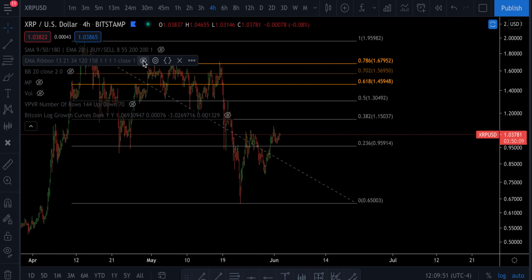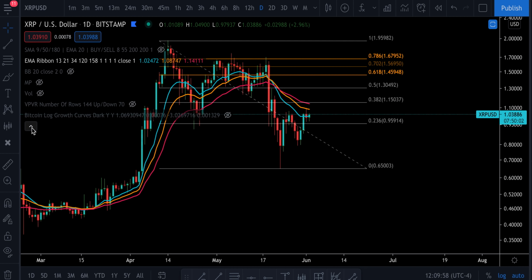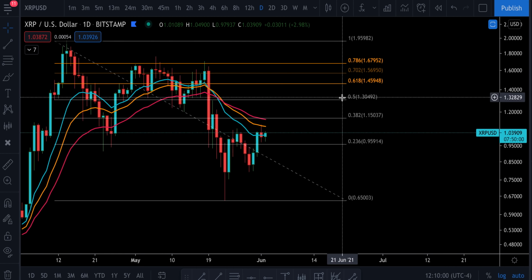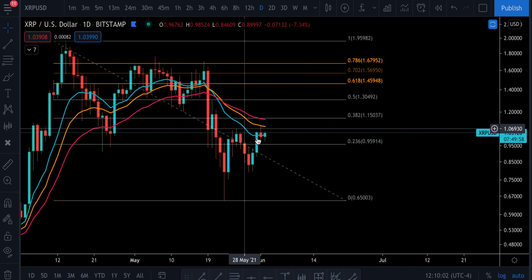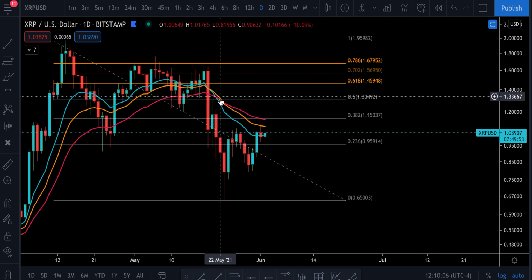Oh, we're on the 4-hour here. Let's go to the daily. Boom, yep. So remember what I was saying about how these moving averages are in a bullish posture. The 13 is above the 21, which is above the 34. This flipped. So we're bearish right now, obviously.